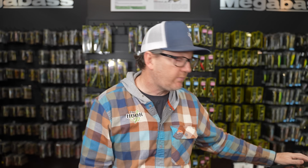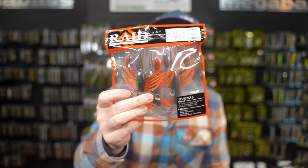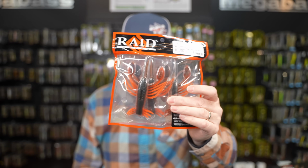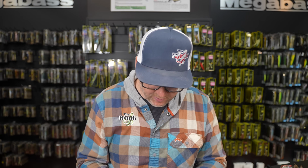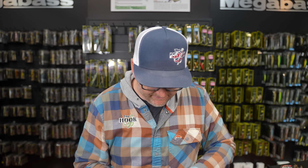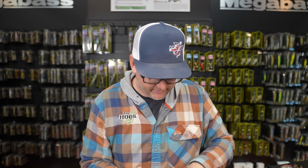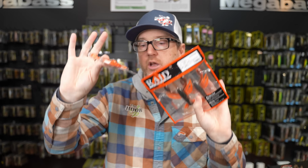So there's bait number one, Sleeper Craw. Bait number two is another relatively new bait to the market, not necessarily new to us, and that is from Raid, and this is the Raid Zariganist. Now this came out, I would say, probably early summer this year. This is a super cool crawdad bait that comes, let me get it out of the package if I can open it. They're going to come 3 to a pack.